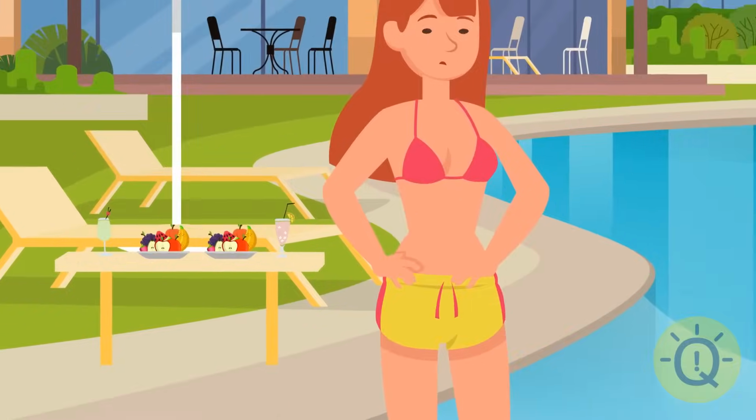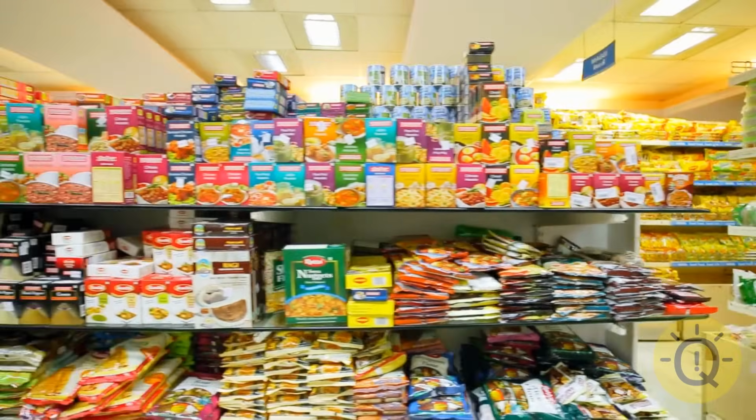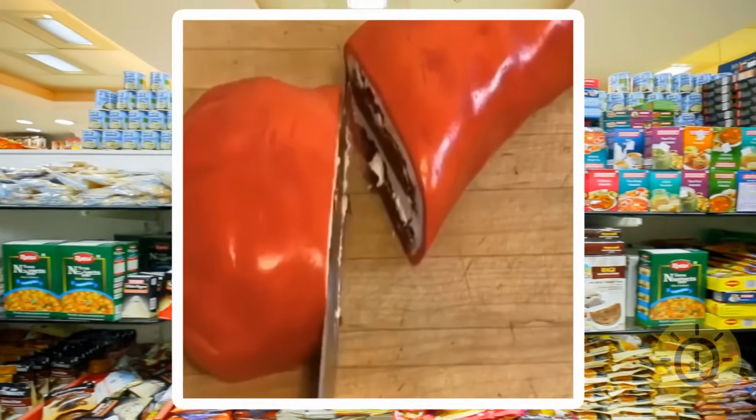There were 2 drinks on her table and 2 fruit platters. And now, I've got probably one of the coolest tasks for you. I'll show you different products and you'll need to figure out if they're real products or cakes.